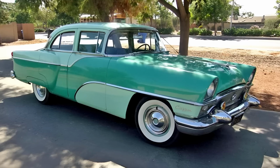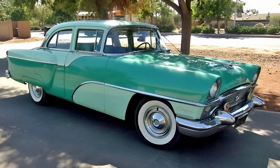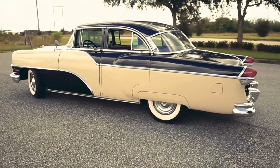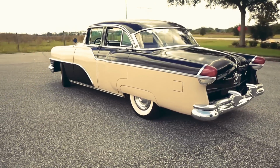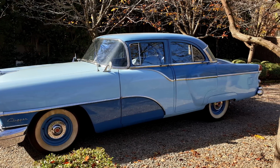The result was predictable: weak sales and a damaged brand image. Within just a few years, Packard merged with Studebaker, and by 1958, the name was gone.